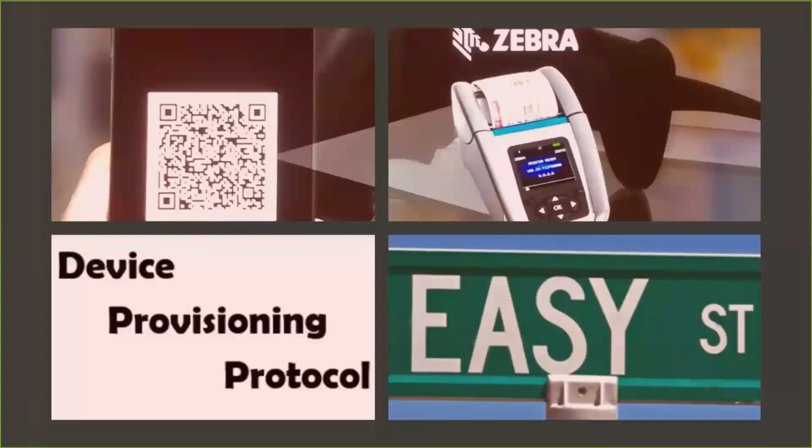Now, this is something, again, that we're working on with Zebra, and we're hoping that as we're working with them, we're trying to get the DPP, or Device Provisioning Protocol, written into the WPA3 standard when it's completely ratified. And if we can do that, there's a lot of optimism around onboarding and securing those IoT devices.